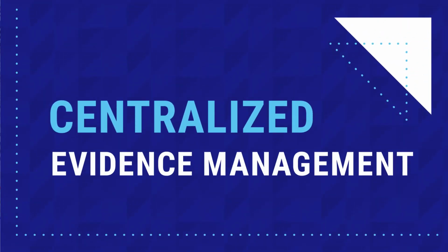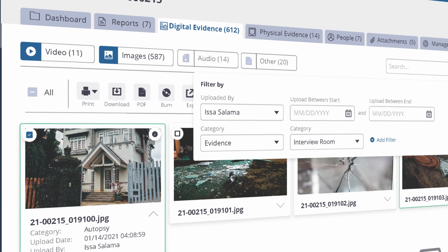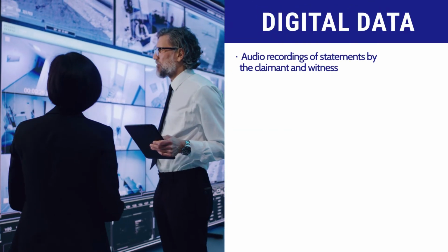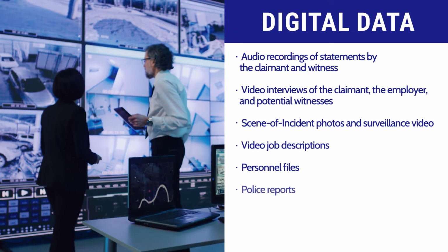Centralized Evidence Management. By using a centralized digital ecosystem, Omnigo's Evidence Management Suite makes it easy to manage, store, and recall evidence when you need to provide it for a court case or to local law enforcement during an investigation.